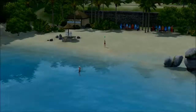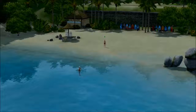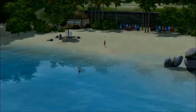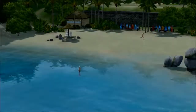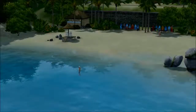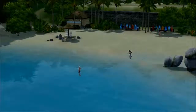But Sam is level 10 in lifeguard career and level 10 in athletics and level 10 in charisma. So he can't get leveled up any higher than he is. So it's just a matter of rescuing the 35 sims from drowning. And you need drowning sims to be able to do that.